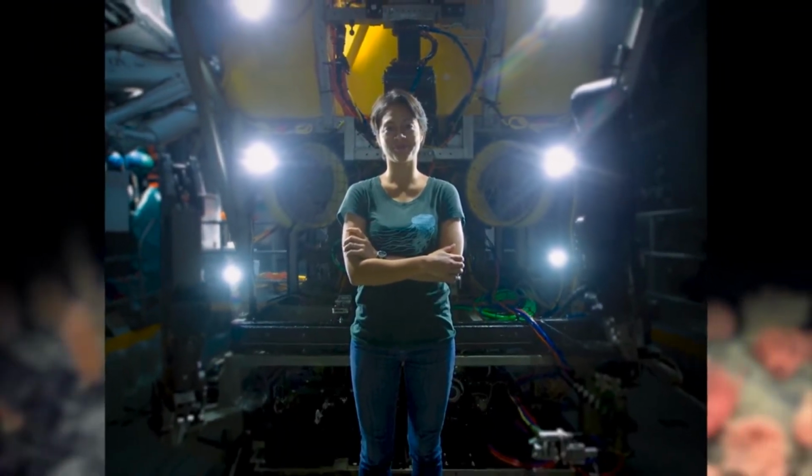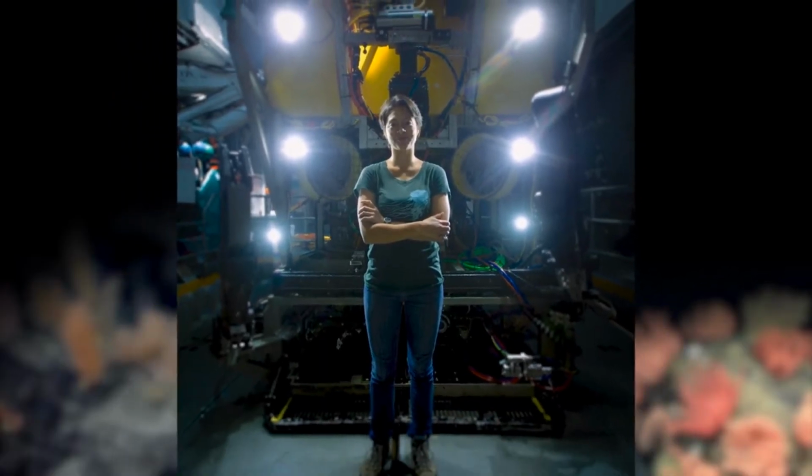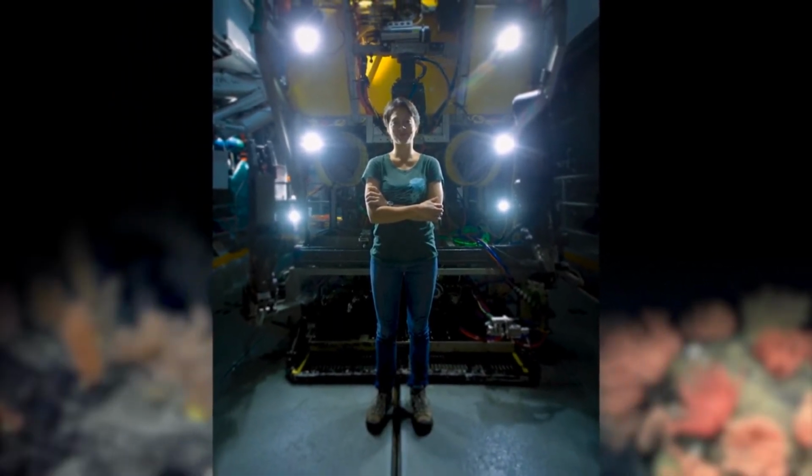And as I mentioned, our two guest experts tonight are Kakani Katija and Tim Shank. Kakani is a bioengineer currently working at the Monterey Bay Aquarium Research Institute. She has a Bachelor of Science in Aeronautics and Astronautics from the University of Washington, a Master of Science in Aeronautics from the California Institute of Technology, and a PhD in Bioengineering from the California Institute of Technology. Kakani is currently leading something called the Bioinspiration Lab at the Monterey Bay Aquarium Research Institute.